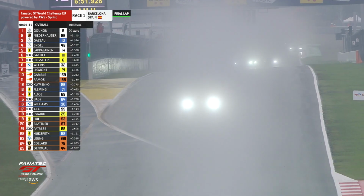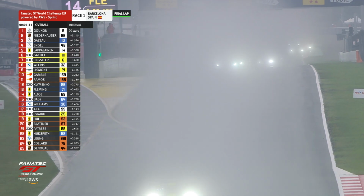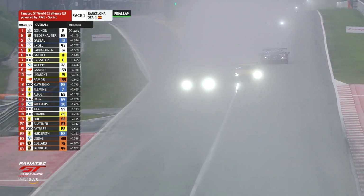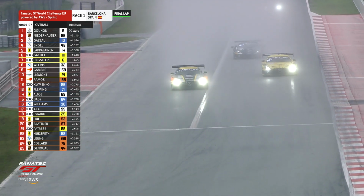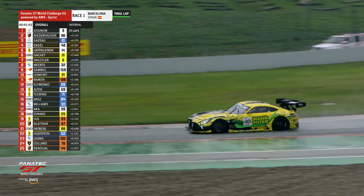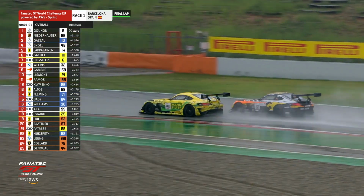Over the line he goes. Now the next car that Engel will have to negotiate, number 10, is not in the same category. We're on the last lap. There's less than a lap time left in the race, so Engel might only end up 3rd in his class. I don't think he's going to get onto terms with Niederhauser, but look, he is on the attack, and round the outside he finds more grip.